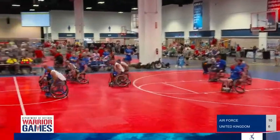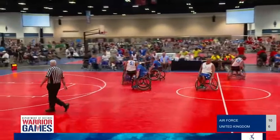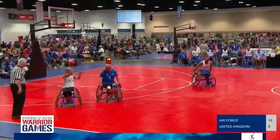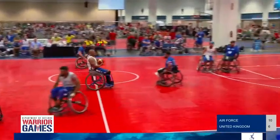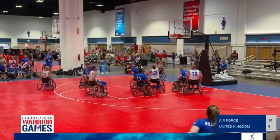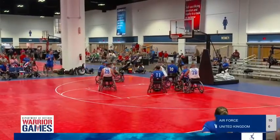Rebound UK, and the outlet pass. Kristen Morris with the speed. Tracks down the loose ball. And here comes the Air Force. Who's cheering for SoCon? Williams leaves it short, but it's fouled.